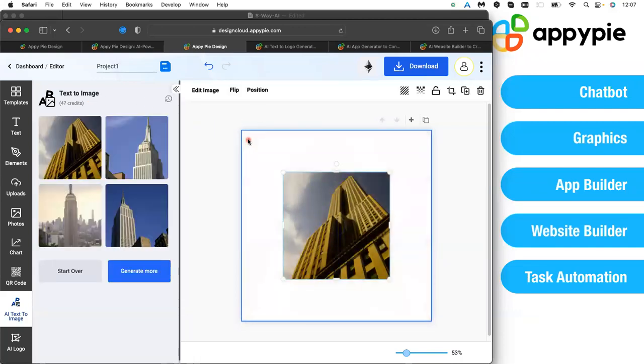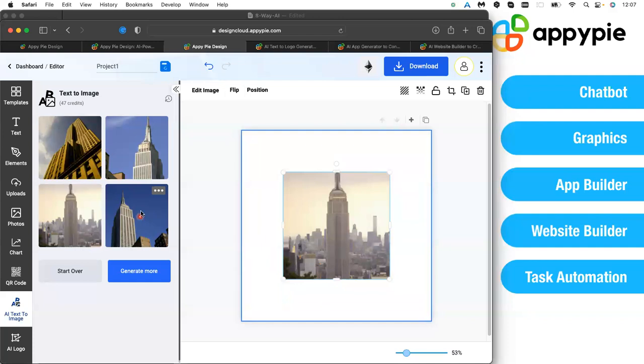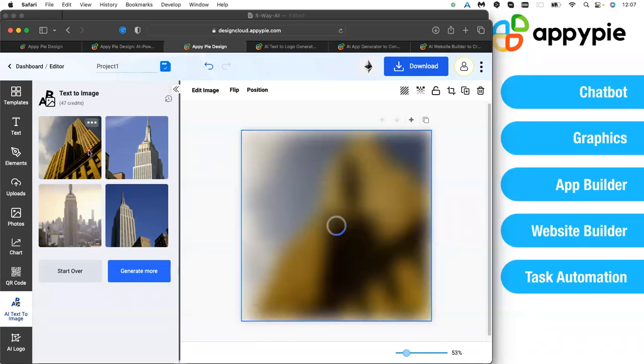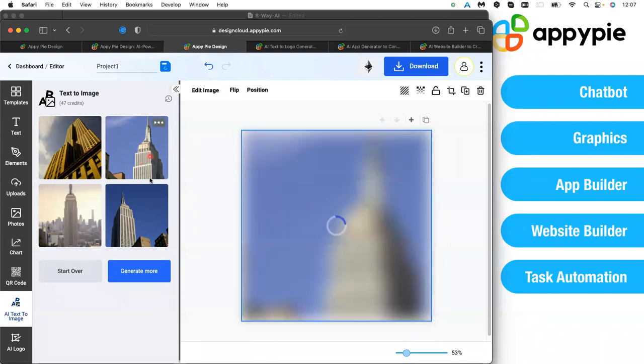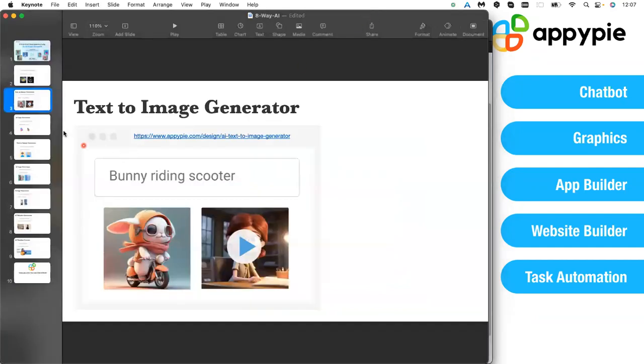Next, we'll jump into the logo. So this is more of a realistic pictures, images that it came back with. It's not that cartoonish type images. This would be more realistic images. Again, it just depends on your use case, what exactly you're looking to generate from text to image, and then it will go ahead and create that for you. Let's keep going here, guys.